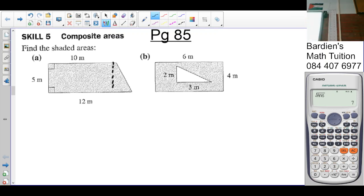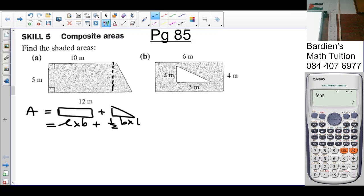Do you all see that, people? Yes, sir. So in other words, the area is going to be made up of a rectangle plus a triangle. How do you calculate the area of a rectangle? Length times breadth. Plus a triangle, it's half base times perpendicular height. So what's my length here? 12 times 5, plus a half. What's the base we said here? 2 times the height here, which is?